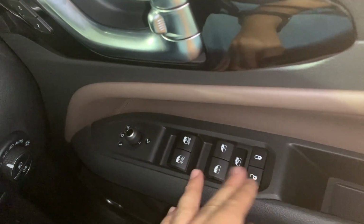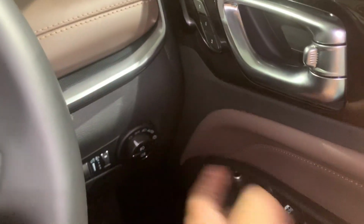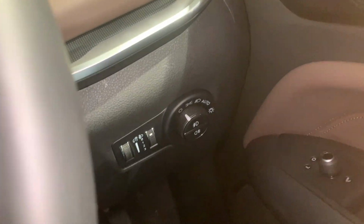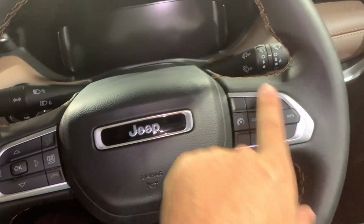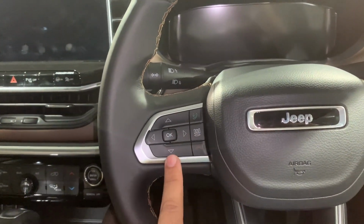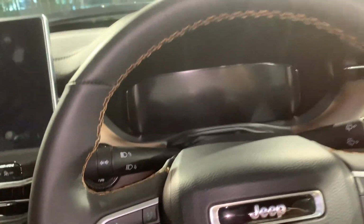This is your auto window opening option. This is your driver's side functions over here, the ORVMs and the window functions. This is your headlight function over here, leveler and everything. This is your steering wheel, your cruise control functions, your MID toggle buttons, your call accept and decline buttons are also present. This is a digital unit. Unfortunately, it's not switching on right now, guys. So sorry. Please bear with me.